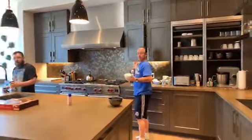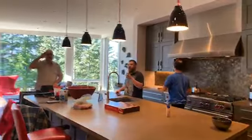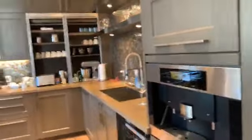Hey! There's Gwydion. Hello. There's Stooner. Cheers. There's Irosh, and this is the kitchen. It has like 4 dishwashers and 12 refrigerators. Yeah, this place is kind of crazy.